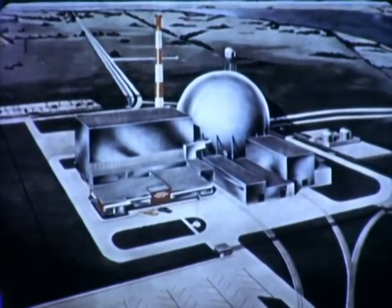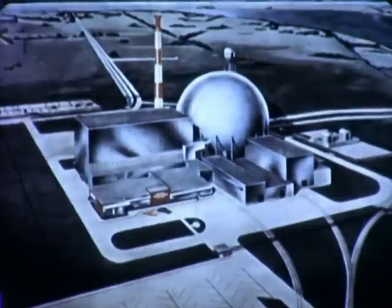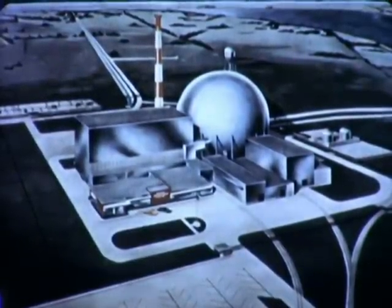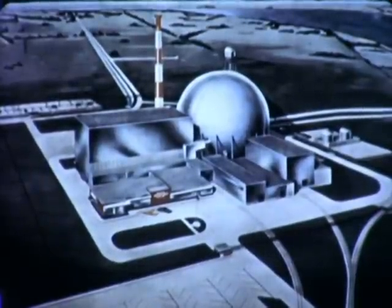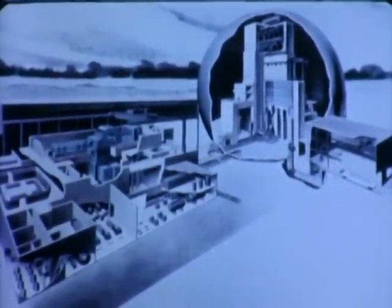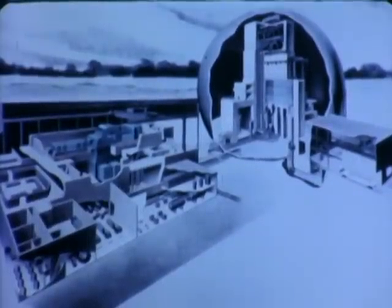The largest all-nuclear power plant in the United States is scheduled for operation in 1960. It is being constructed by General Electric for the Commonwealth Edison Company of Chicago, Illinois, and the Nuclear Power Group. Financed entirely by funds from private industry, the plant is rated at 180,000 kilowatts net electrical capacity at 85% power factor at the generating terminal.